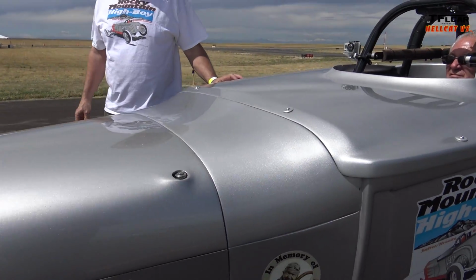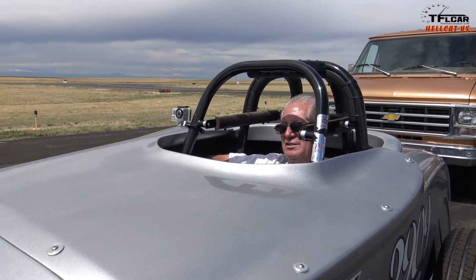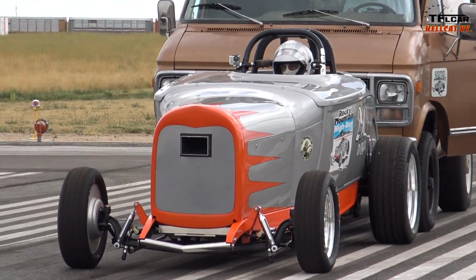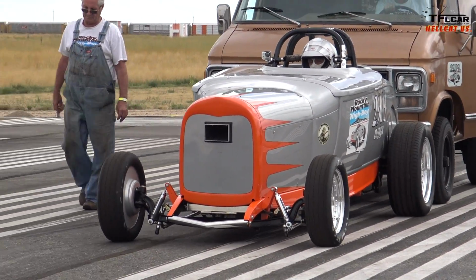So it's got a supercharger. Bonneville. Yeah, 471. Oh, that's cool. On a small block Chevy. Yep. He's had all this stuff since 1960. We have the original blowers, the original camshafts. We got everything. I love it all.